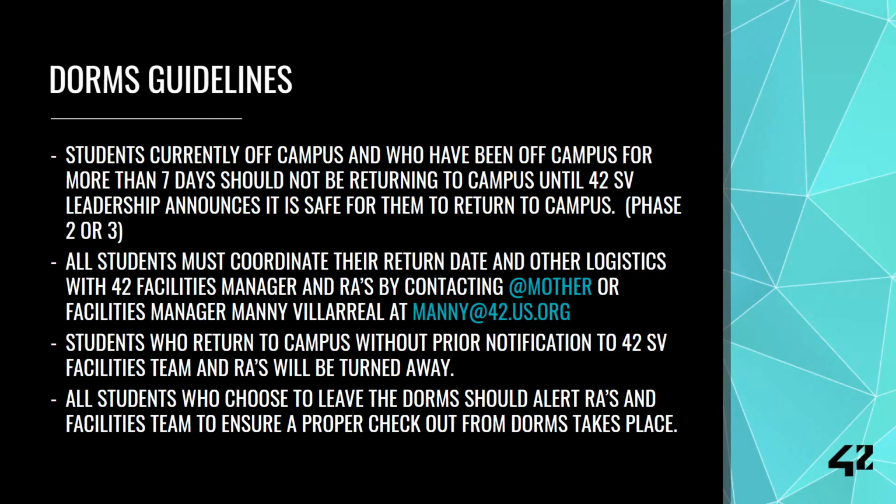So this is incredibly important for those of you that wish to return or need to return. Again, we're asking that you don't return during this phase 1. And once we pass this phase 1, that you coordinate your return date with facilities and with our RAs, so we can ensure that you return properly and we have the proper preparation to do so. Students who return to campus without proper notification to the 42SB facilities team and the RAs will be turned away.